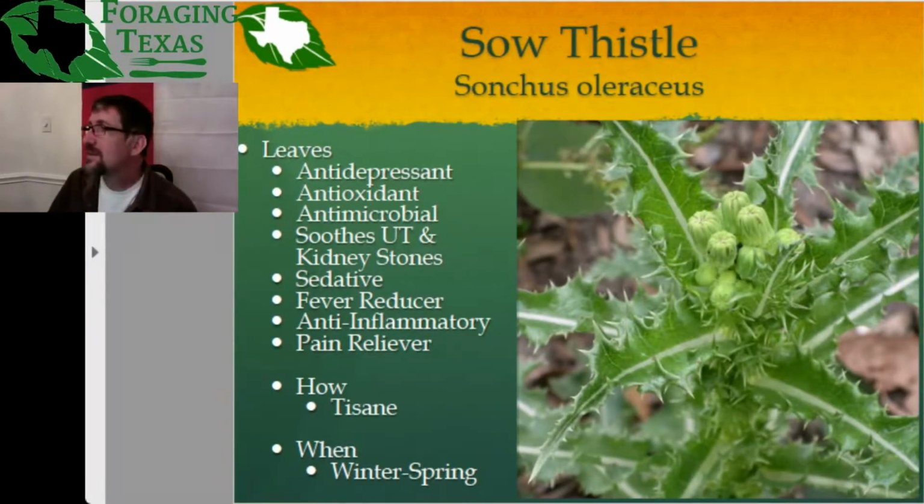Anything else? Couple more questions. Okay. Which are the best parts for the tisane? For example, roots, leaves, stems.